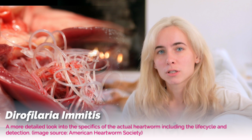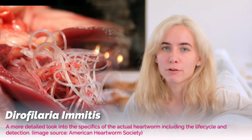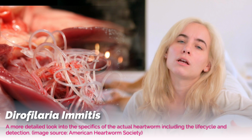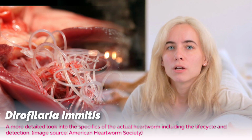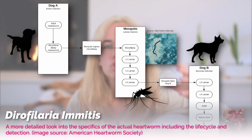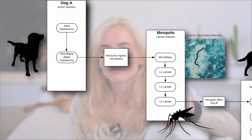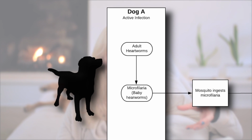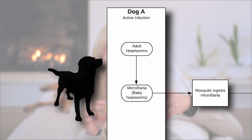So first off, heartworm is actually called Dirofilaria immitis, and it has a very complex maturation and infection cycle. So what happens is it actually requires 2 dogs and a mosquito. Dog A is a dog that has heartworm disease. So this dog has adult heartworms that are living around its heart and its lungs, and they're reproducing. And their offspring is known as microfilaria. Those are those really young, immature worms.